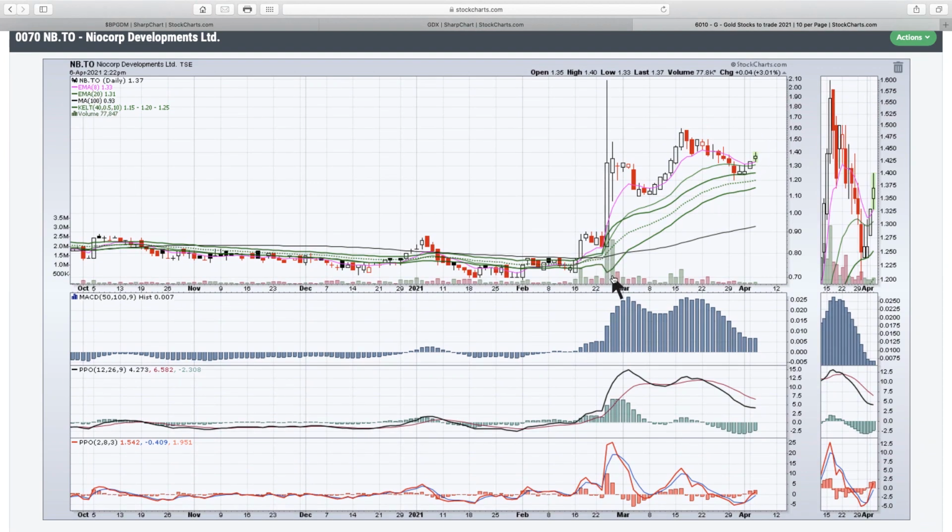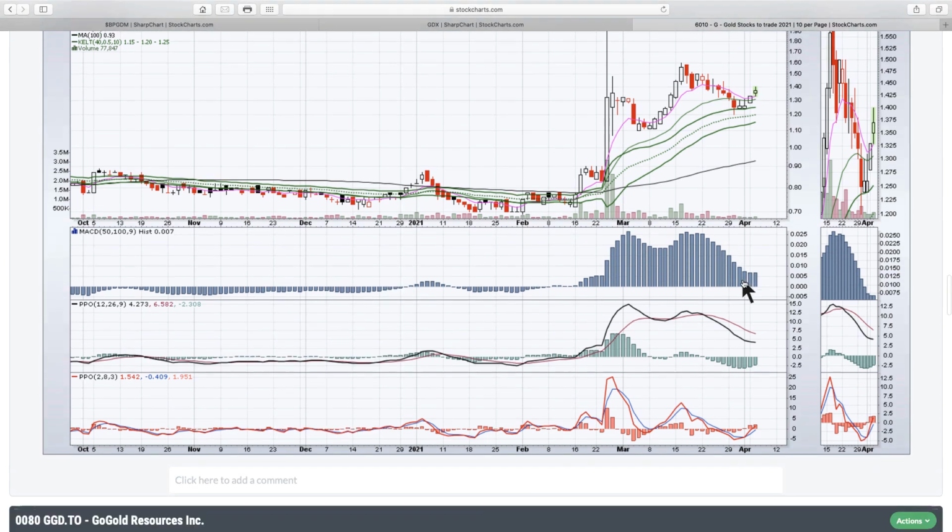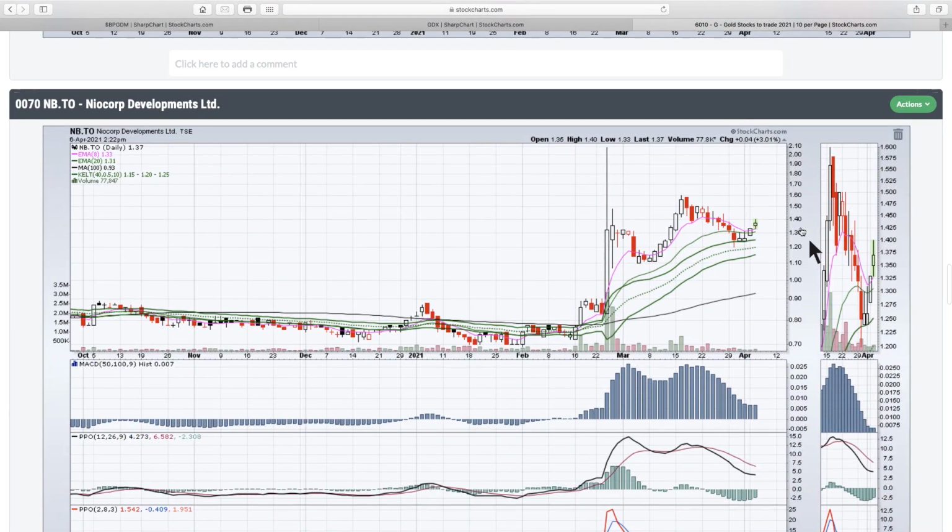Niocorp Developments, this one, I particularly find these ones interesting, and one of the problems obviously is the terribly low volume, 77,000 shares. Here's the volume scale on the left-hand side, and you can see it had two remarkably big bars in here as price shot up, but I'm more interested that price shot up and it started to assemble sideways. The problem I have is that the volume is so light. I don't want to take a position either that small in a stock, and this is just a penny stock, it's $1.30.